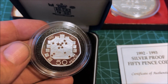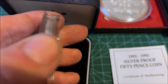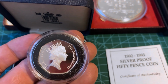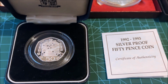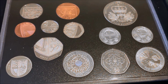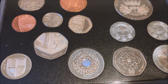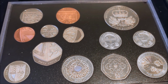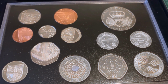But this is mint state, so it should come back an MS 68, something like that. Could even get a 70 on that. Beautiful. So yeah, we bought that. I'm not going to say no for 40 quid. And then we bought this proof set, 2010. That coin just there is worth 40 quid. I paid 50 quid for the set. That's the proof set, paid £50 for them. So yeah, we got a good deal there.